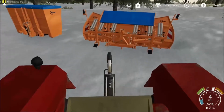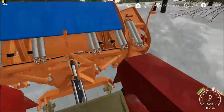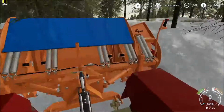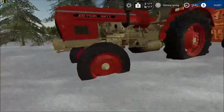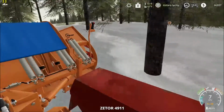Let's take the plow first. Alright, it's attached. Let's lift it up here. Perfect. Okay, you know, I was actually worried at first that the Z-Tor, or at least the front of the Z-Tor, wouldn't be able to manage this heavy piece of machinery. I don't actually know the weight of this thing, but I really was certain that the front of the Z-Tor would be doing a wheelie, but it appears to not be doing that, so that's actually a really good thing.